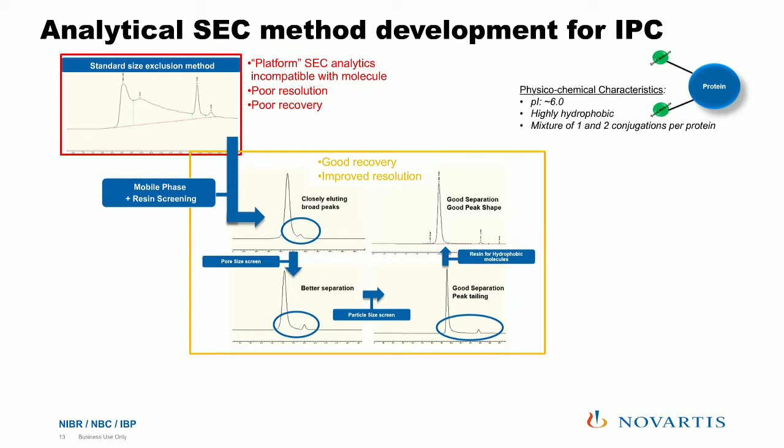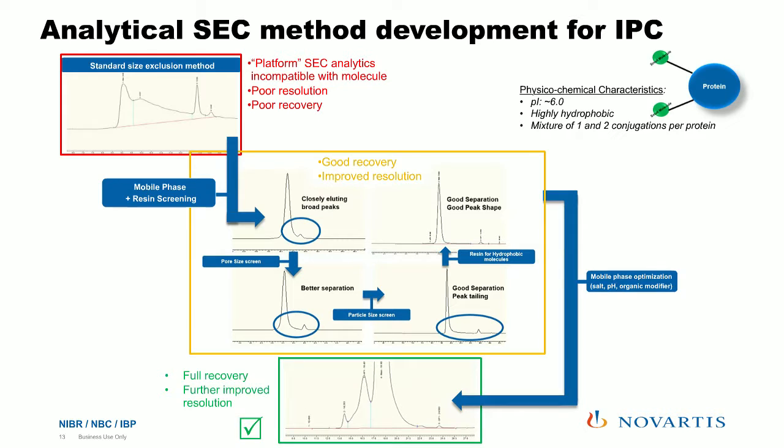But then we also worked on the pore size screening and the particle size screening. And then also, since we knew that we were dealing here with a hydrophobic molecule, we also tested specific resins with the respective particle and pore size, which was specifically designed for hydrophobic molecules. And this ended up already in a very good recovery and improved resolution. And 2 more rounds in optimizing the mobile phase and also adding organic modifiers really ended up in a high resolution method with full recovery of the molecule, and it really could enable the purification process for this kind of molecule.